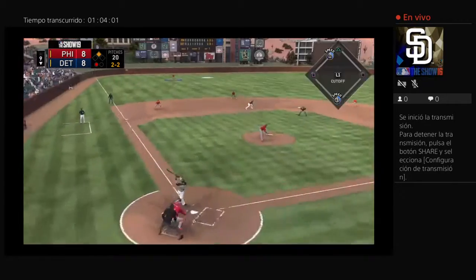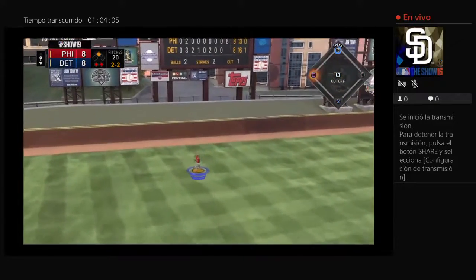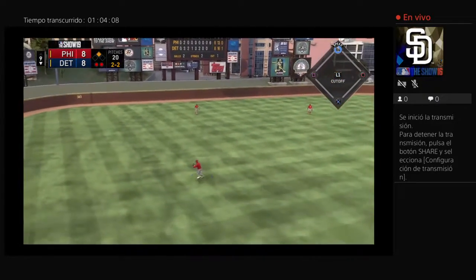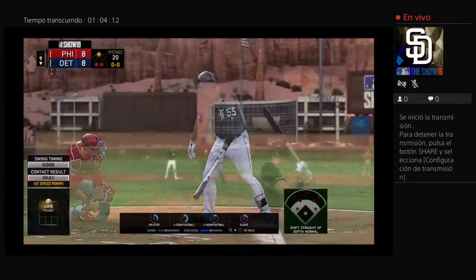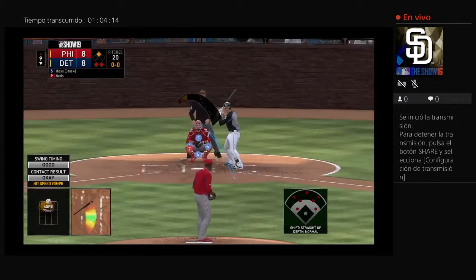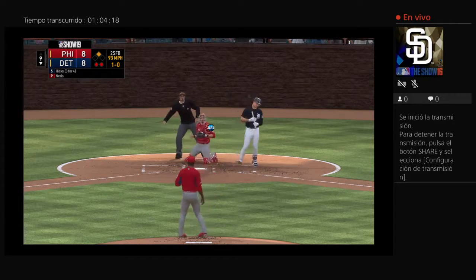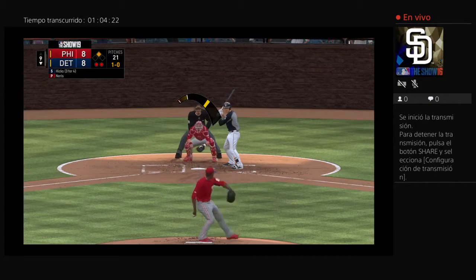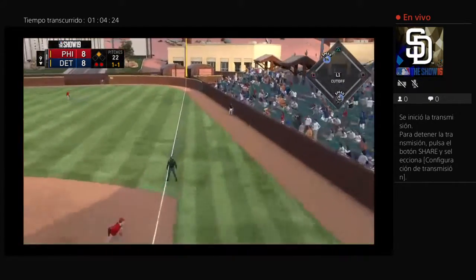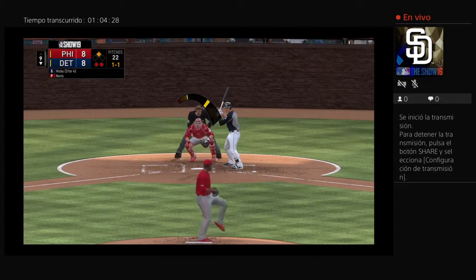Ready with another 2-strike offering. Pulls this one in the air out to left. McCutchen is after it. He tracks it down and makes the play to record the second out. Digging into the batter's box next is John Hicks, as he'll look to get the ball into the outfield and bring home what would be the winning run from second base. As long as you actually get it inside, that 2-seam fastball running towards the hands is a really good pitch.